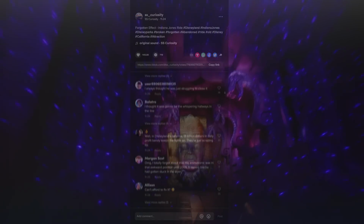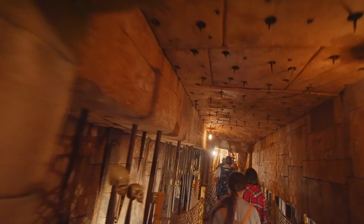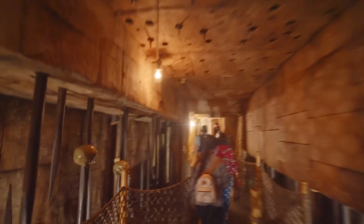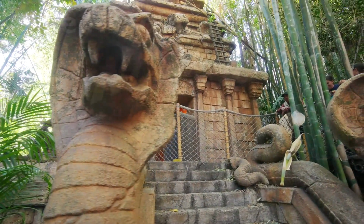With the ride going down for a near 3 to 5 month refurbishment starting on January 9th, let's break down exactly how many things have broken over the years and see the amount of work Disney will need to do in order to bring Indiana Jones' Adventure Temple of the Forbidden Eye back to its former glory.